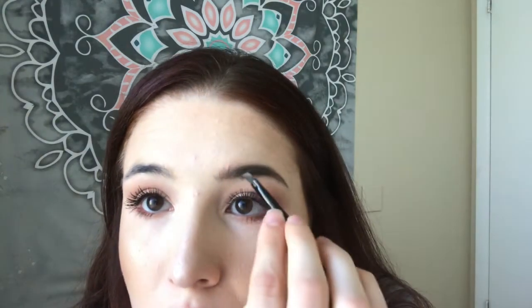And this looks a little crazy now, but I promise there's a method to my madness. Whatever product's left over, I just take that spoolie and brush that out. So you want it to barely look like there's any, but just to give us a little something up there. I'm quite happy with that. That one turned out good.